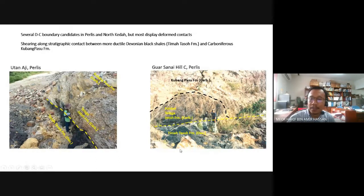Okay, so just an example here. This is from Perlis near the Timatasso Dam. This has been named Guatsanai Hill C. All right, and you get a contact between Devonian and Carboniferous rocks. You have black shales at the bottom, lots of graptolites and tentaculitids, which tells you it's early Devonian in age, but then it is sharply overlain by strongly deformed, strongly folded, in this case overturned, Kubang Pasu formation sandstones and mudstones. And you have in some places patches of strongly folded earliest Carboniferous rocks, which are cherts of the Telaga Jato formation. And it seems that these have been strongly deformed. We think this is because of tectonic deformation.